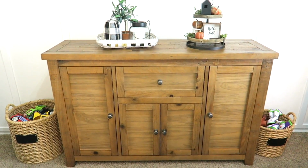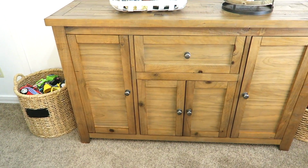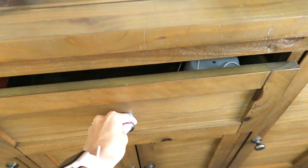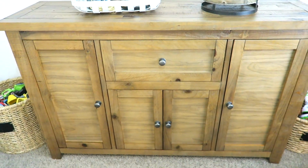So it's actually a sideboard or a buffet, but I was immediately drawn to it just for the amount of storage that it had. We actually do store quite a bit of toys in here. And then this one's kind of empty right now. I just have my diffuser in there and things like that. So pretty empty right now, but otherwise it's all toy and book storage. It has so much more space.